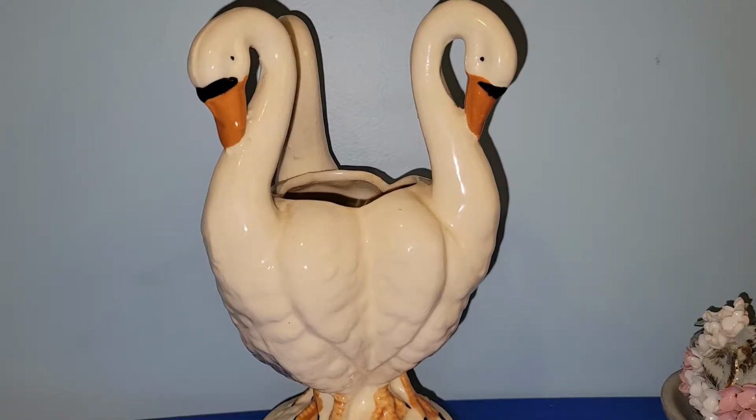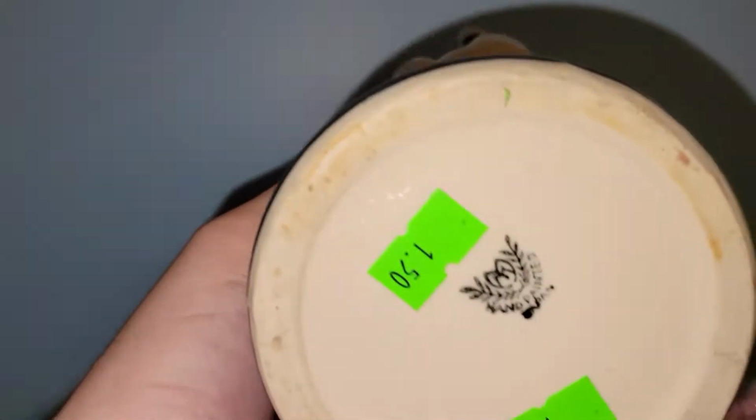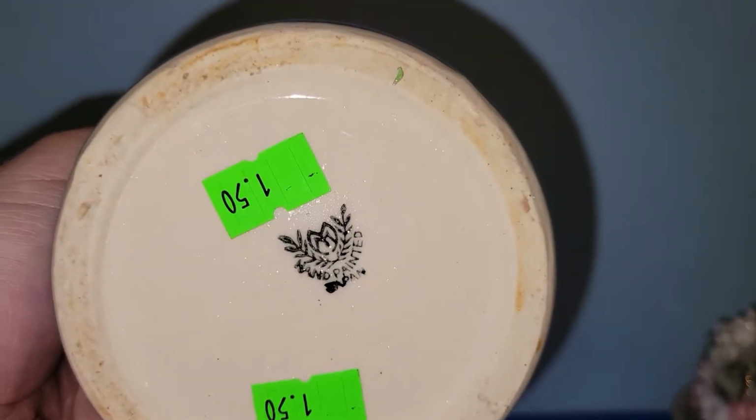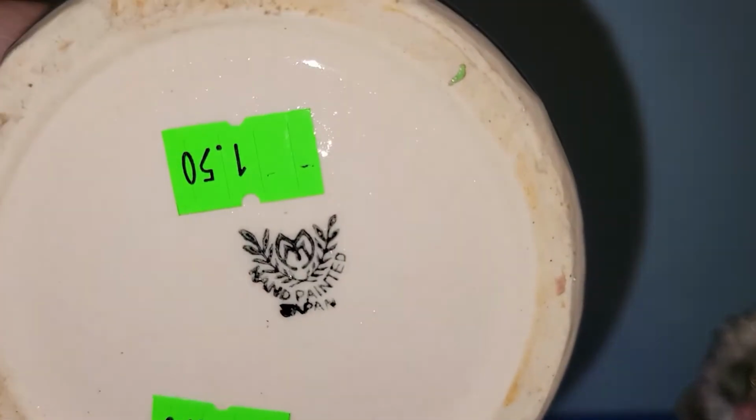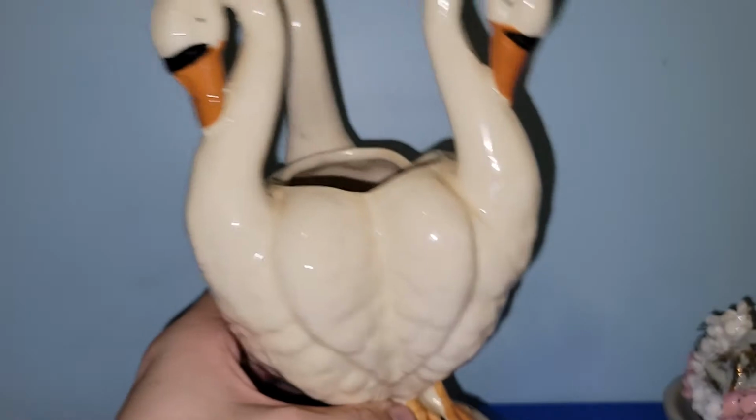So I thought this was really interesting. Is this a goose or a swan? No, it's a swan. What am I thinking? It's a swan vase. You got three of them put together. It was $1.50. It says hand-painted Japan on it. And I don't know if that's a maker's mark or just part of the design of the logo there.